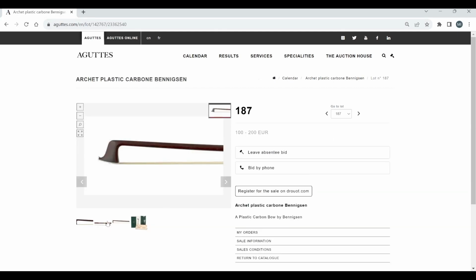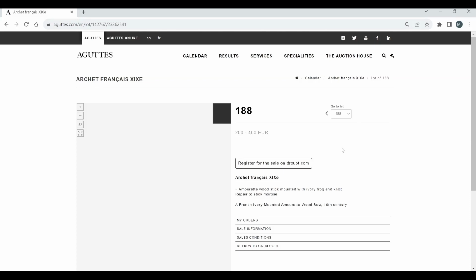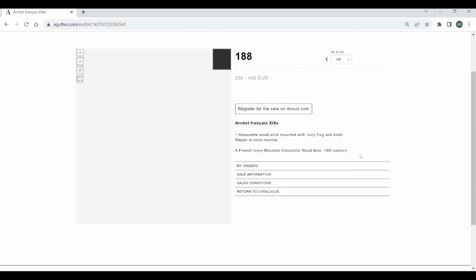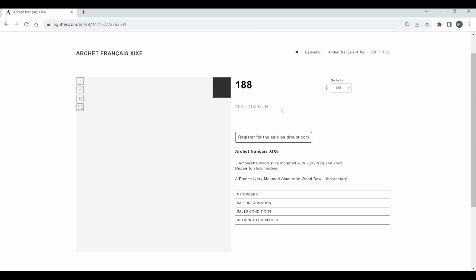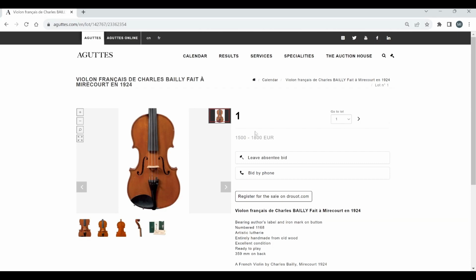A plastic carbon bow by Bennigsen. Okay, and that's it. A French ivory mounted Amaranth wood bow, 19th century, without pictures. So there you go. Right, well, that is the end of the auction. To be honest, I thought that this was going to be better than it actually was. Not the greatest auction either.